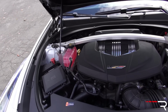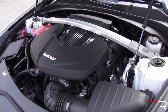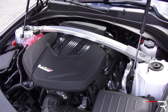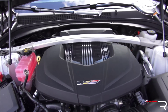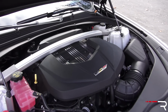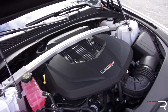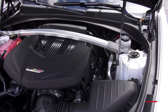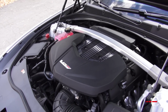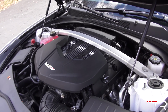So underneath the hood of the latest CTS-V, you have basically the same motor as in the current Corvette Z06. This is the company's 6.2 liter direct injection supercharged V8, the LT4 motor. It has variable cylinder management, so this will run on 4 cylinders to save fuel while you're coasting or cruising. Now the numbers are slightly detuned versus the Z06: 640 horsepower, the most in the class, and 630 pound-feet of torque. The Z06 makes 650 on both ends.